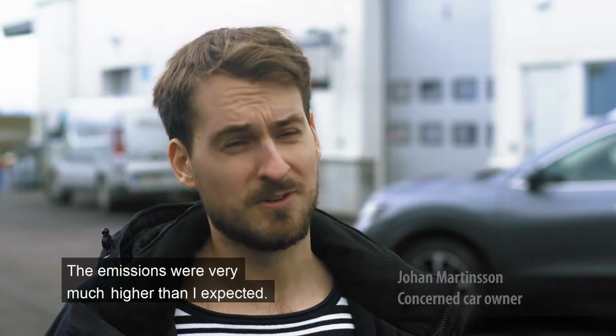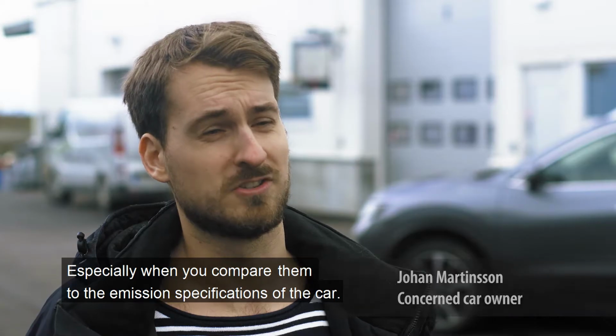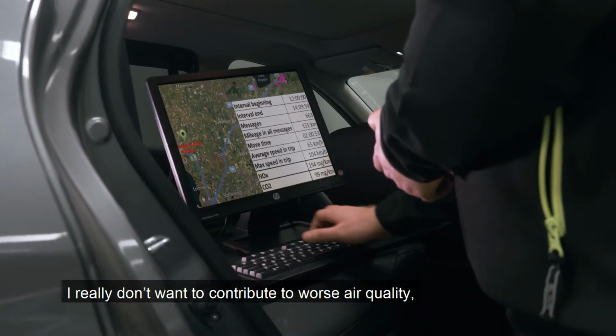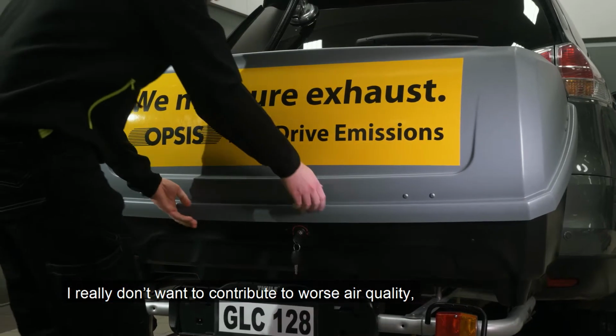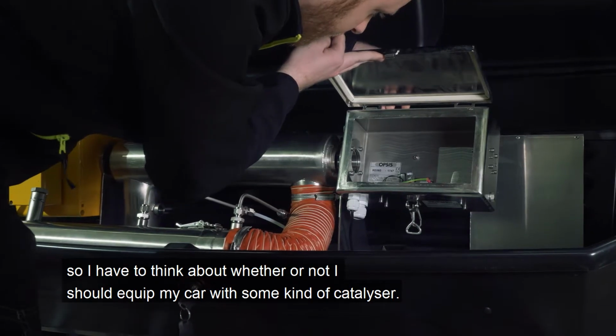The emissions were very much higher than I expected, especially when you compare them to the emission specifications of the car. I really don't want to contribute to worse air quality, so I have to think about whether or not I should equip my car with some kind of catalyzer.